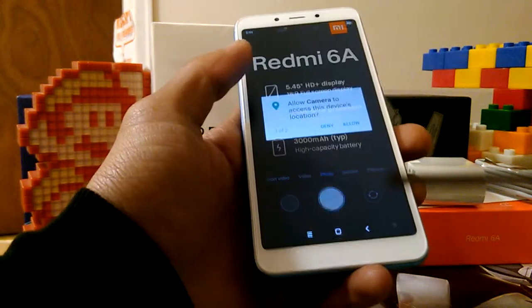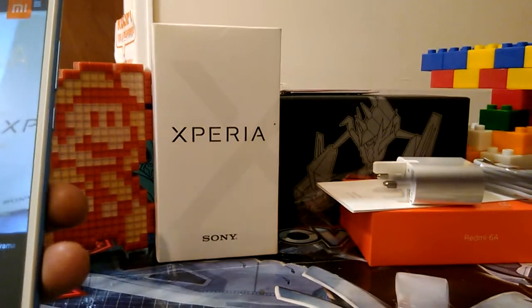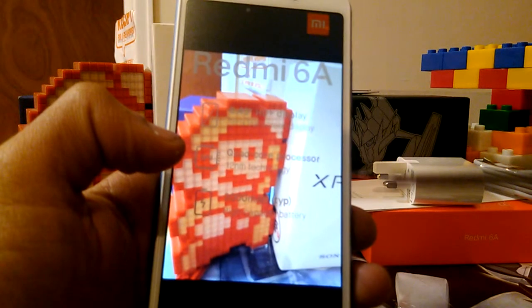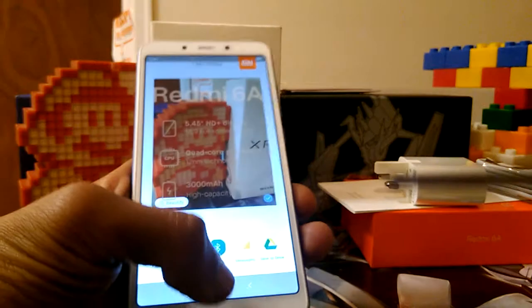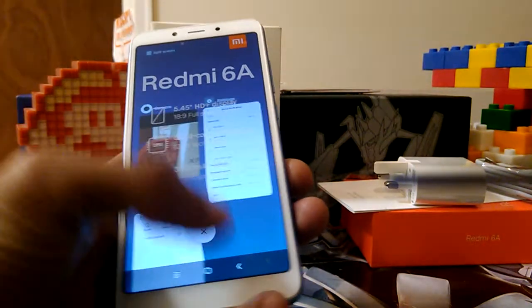Let's test the camera. Actually, I don't know if you guys are even going to be able to see that. Let's see. Now that's pretty decent. Ooh, camera quality. That's not bad actually. Wow. I know you guys are seeing it through the tex, but yeah, it's pretty vivid. It runs really smoothly.